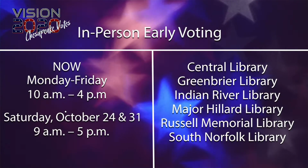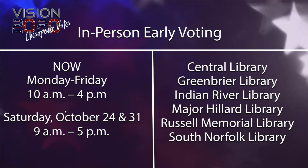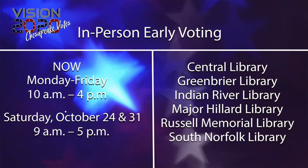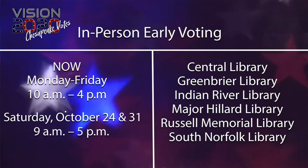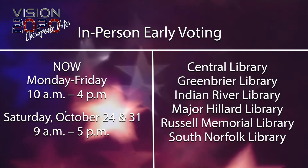Well, early voting has officially begun. Now through October 31st, you can vote at almost any Chesapeake Public Library, all of them except for Cuffy, where some work is being done, but lots of options to get that vote in ahead of time.